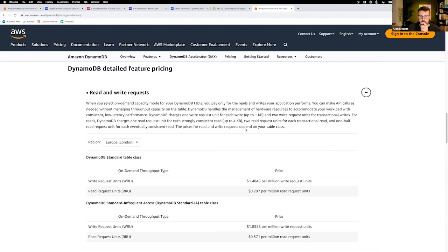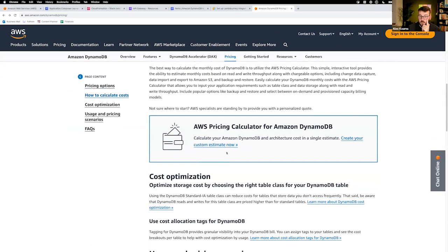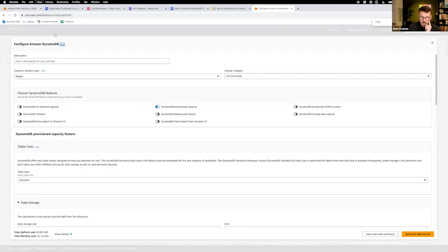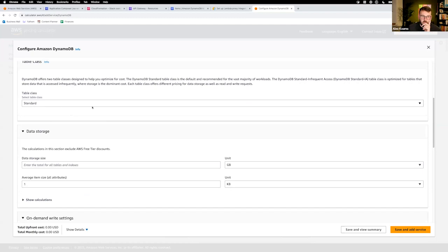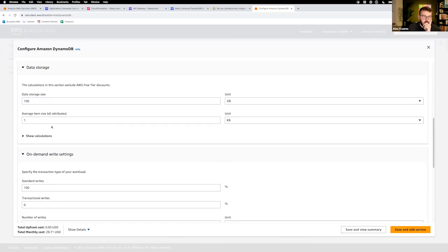But the best thing to do if you are thinking about using DynamoDB or any AWS service, to be fair, is to use the calculator. So if you go to calculator.aws, you can say London, for example. If we just follow what we've done today, we're using the on-demand one where you pay for every request. Standard class, let's say we've got 100 gigabytes of data stored in my DynamoDB table, and our average size of each item is 1 kilobyte, for example.